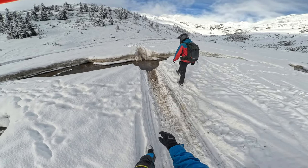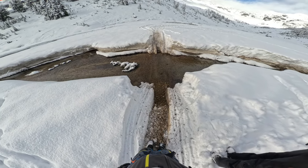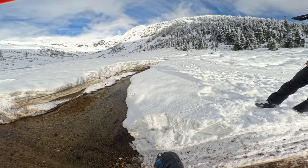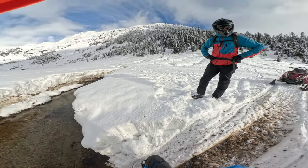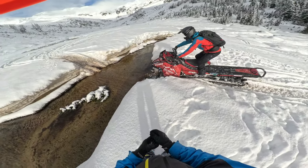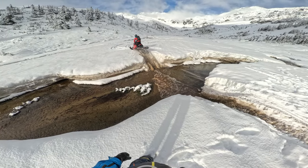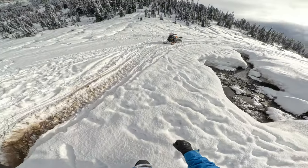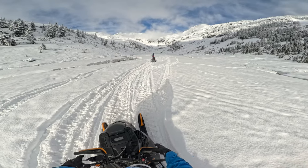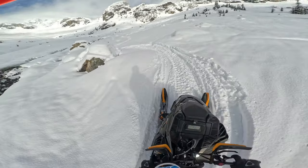I can't remember, does water look shallow or deeper than it is? I think it looks shallower than it is. Yeah. Or should we just drop off here and try and gap it? You should absolutely do that. Oh, nice. Oh, okay. That wasn't too much drama. Oh, it was easy. Okay, that's easy.